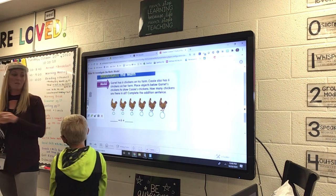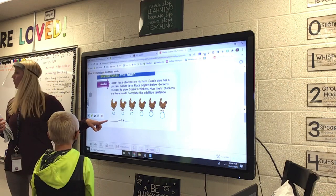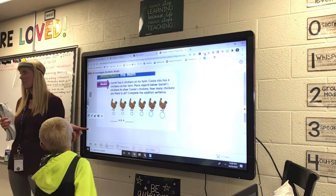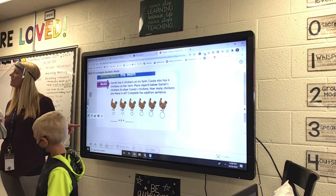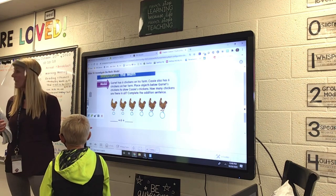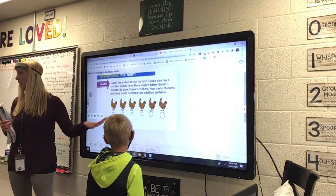Did you guys notice something? What did they put first? The equal. They have to do it backwards. Sometimes they're going to try to trick you. They're going to put the equals first, and they want your sum first, which is your answer. Do we know the answer yet? No. So we need to not do that part first.